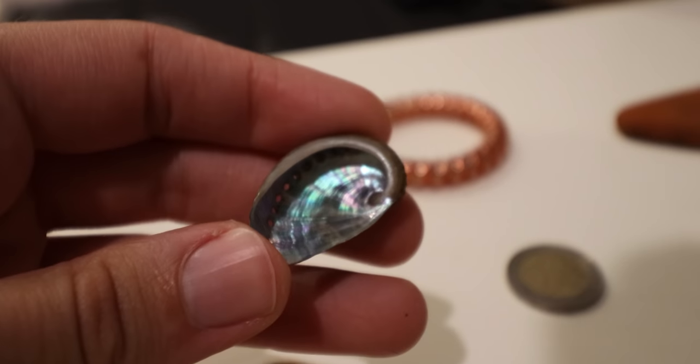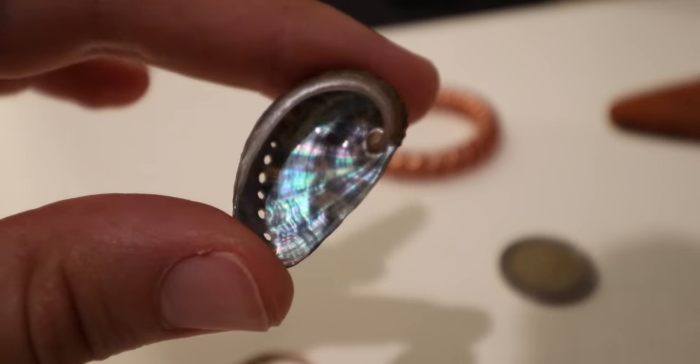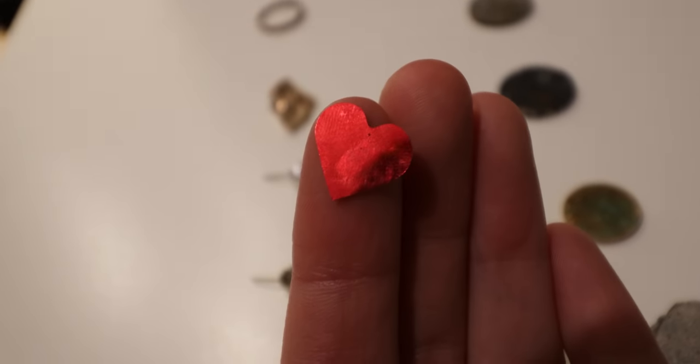This seashell was pretty cool. It has lots of cool colors and little holes all along it. If anyone knows what kind of shell this is, please let me know. I found love today.